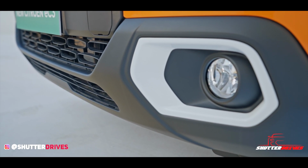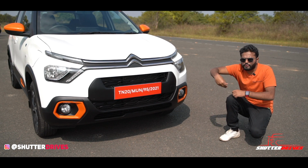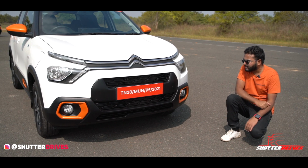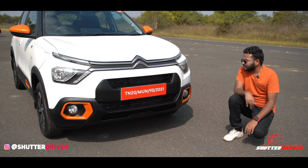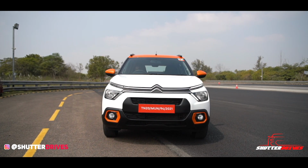These are halogen fog lamps, and thankfully Citroen hasn't skipped on fog lamps as well, because aajkal fashion chal raha na, chalo maybe fog lamp nikalta hu, sab manufacturer ek ke baad ek sab fog lamp nikal rahe. So Citroen hasn't followed the herd there. So that's about it from the front. I absolutely love this front design of this car.